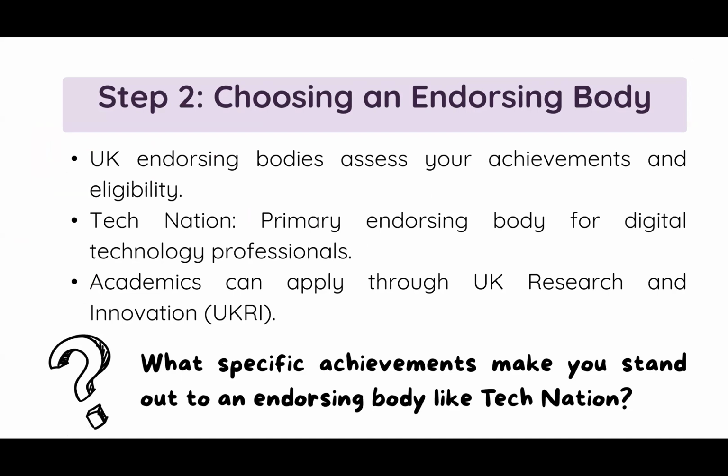Now, endorsing bodies for global talent. Tech Nation, although I hear they are planning to change it to another organization. They're trying to choose a new endorsing body apart from Tech Nation. But right now, as of January 22nd, Tech Nation is still the primary endorsing body for digital technology professionals. So they are the ones that will issue an endorsement letter.